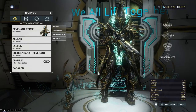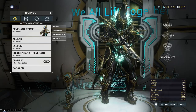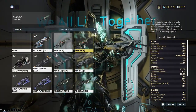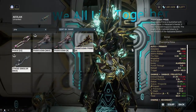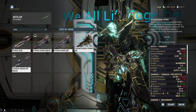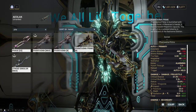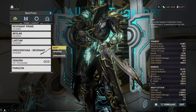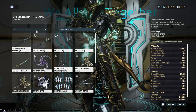I basically have set up a loadout that I plan on running this Revenant Prime as in the future. So instead of the Phantasma Prime, which is what Revenant comes with if you buy this Prime Access, you can see here, I think the Phantasma Prime is a really fantastic weapon, but I'm kind of going with a certain theme here, so I ended up changing it up. But here we go, a Phantasma Prime with the Prime Access if you are interested, as well as if you maybe want to farm it.